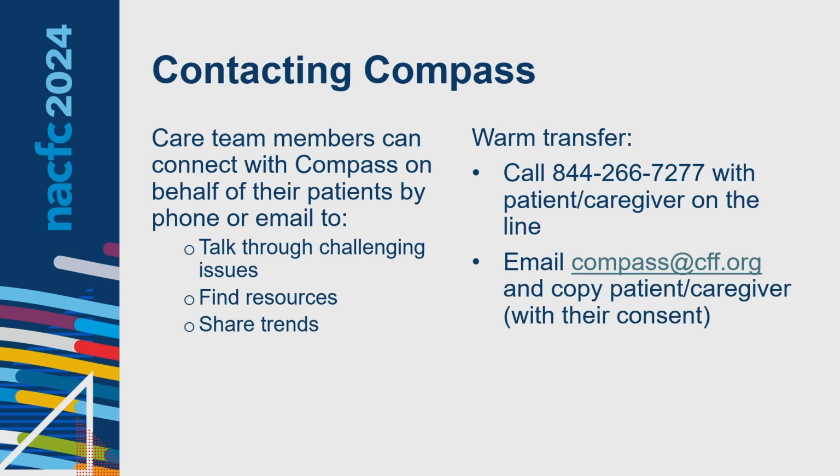So call with them on the line, get them connected, and then you can either stay on the line or drop off, and/or email Compass and copy them. As long as you have their consent, they're okay with you emailing us and copying them. And that way we can then from that point reach out to them directly, because we do need some sort of initial contact from them as a form of consent in order to contact them. So the warm transfer is kind of our compromise on how we can get that first contact, so then we can go directly and work with them, and then you have some assurance that that person has actually reached out to us, and we're going to work on it.